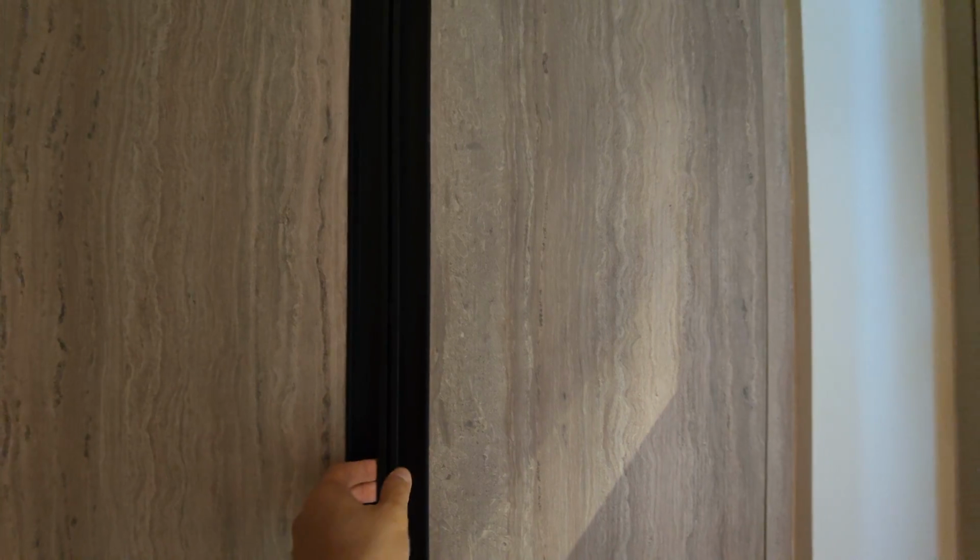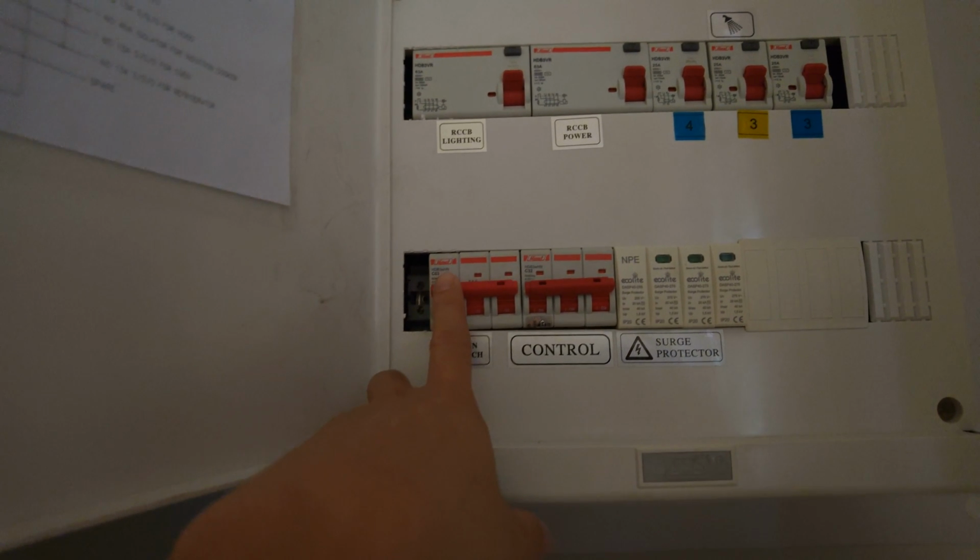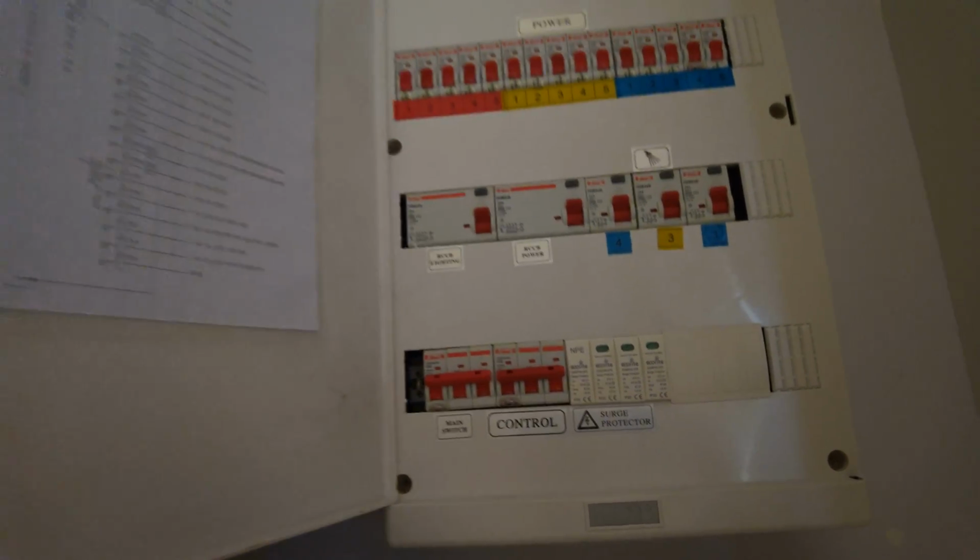And the shoe cabinet, inside my shoe cabinet, you have your DB. Yeah. So this is a 3-phase. 1, 2, 3. Okay, close this grill.